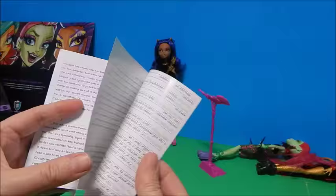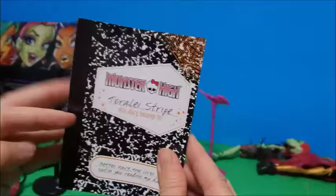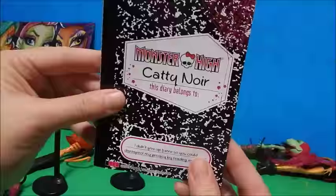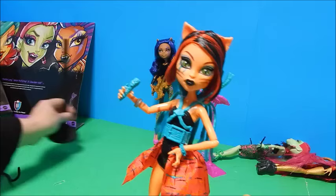Oh, this is kind of cool. So here's Catty, and here's Toralei. Catty, Toralei. So you can read Toralei's like that, or Catty's like that. Pretty clever. I like that, Monster High. Pretty cool. Okay, I think I'll start with Toralei, and I will save Catty for the last.